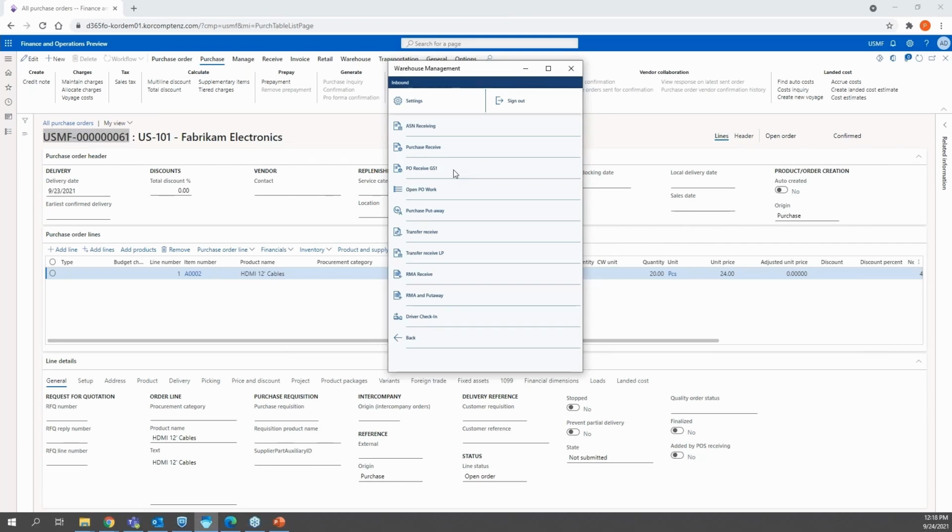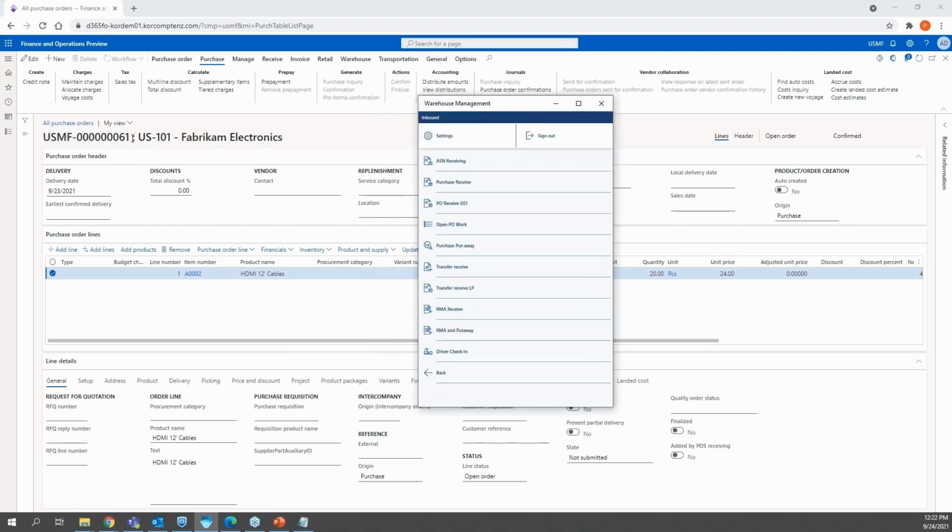Okay, let's say the vendor has a label in JSON format, where the label has a barcode containing the item number, quantity, and batch number. So now let's say the vendor has sent a shipment, and on the shipment I have the labels from the vendor in JSON format, with the item detail, quantity detail, and batch number detail. Now I will show how to scan this and receive the item.